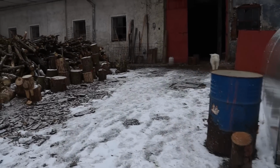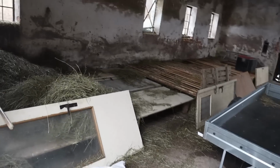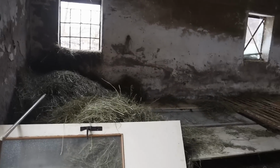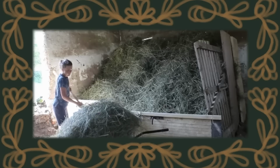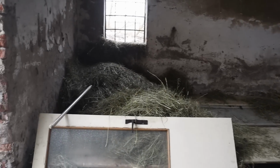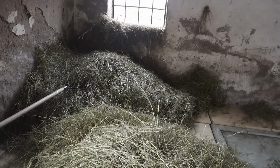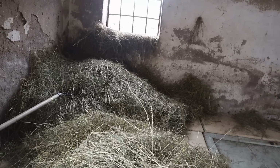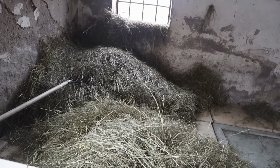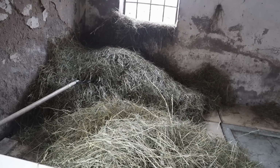I don't know if any of you remember when we did hay in June last year, this was piled high up to nearly the middle of the window. All this was full of hay. And look how much is left. Not a lot, really. It shows you how much hay they eat and they need, how much I need to get for next year.